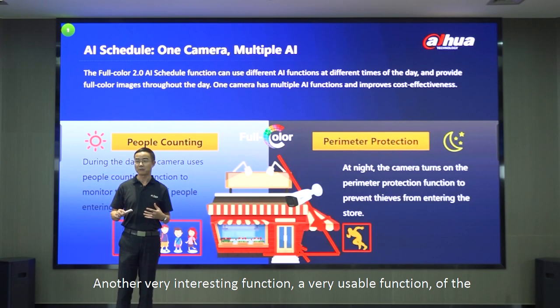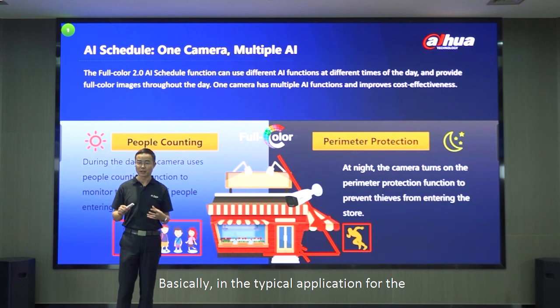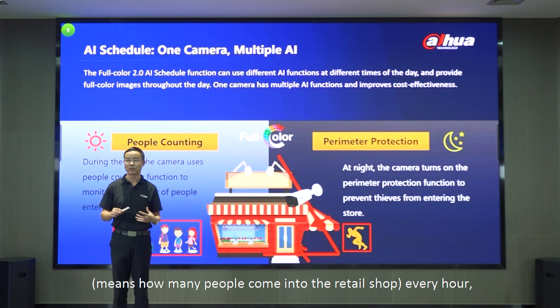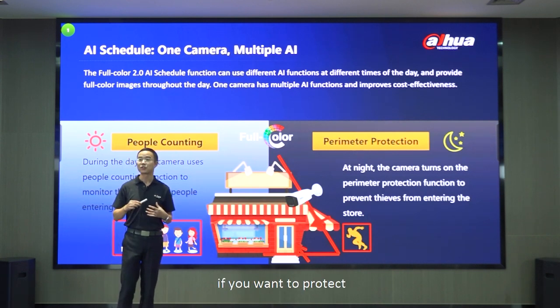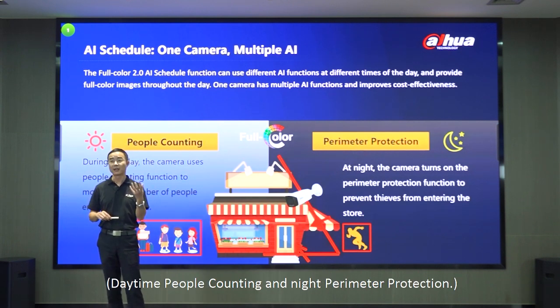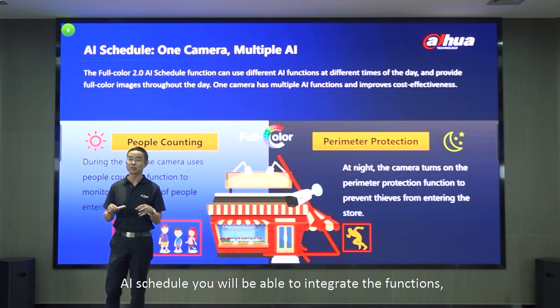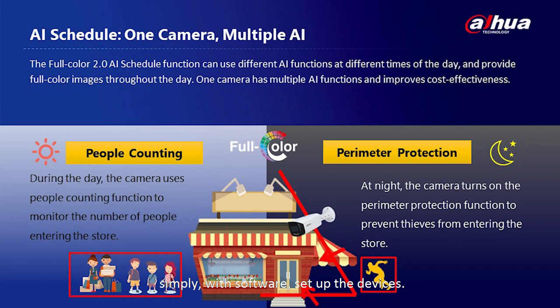Another very useful function of the new series is what we call AI schedule. In a typical conventional application, for example in a retail shop, if you want to monitor people counting, meaning how many people come to the shop every hour, you will need to activate people counting. But during the night, if you want to protect the shop, you will need to enable perimeter protection. With traditional cameras, you will need to install two cameras for the two functions, daytime people counting and night perimeter protection. But with the innovative AI schedule, you are able to integrate different functions in one camera. Basically, you can simply set it up with software in the device.